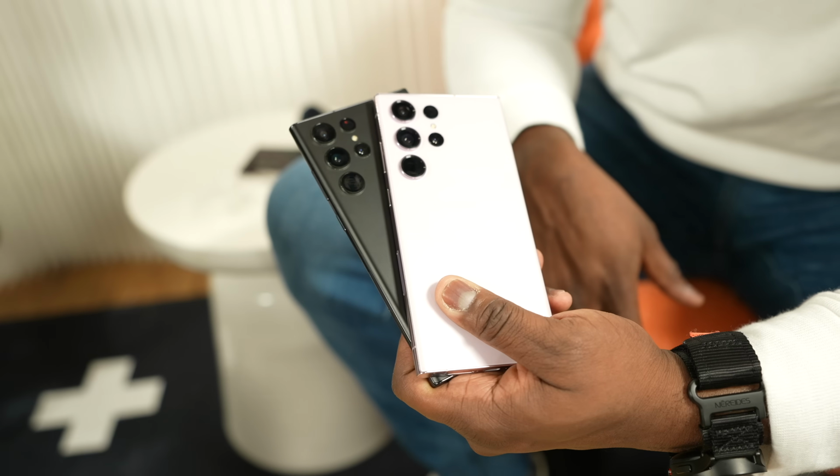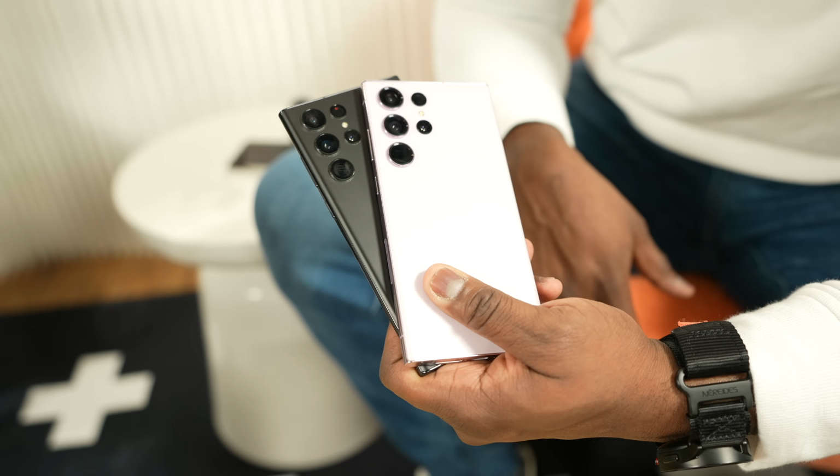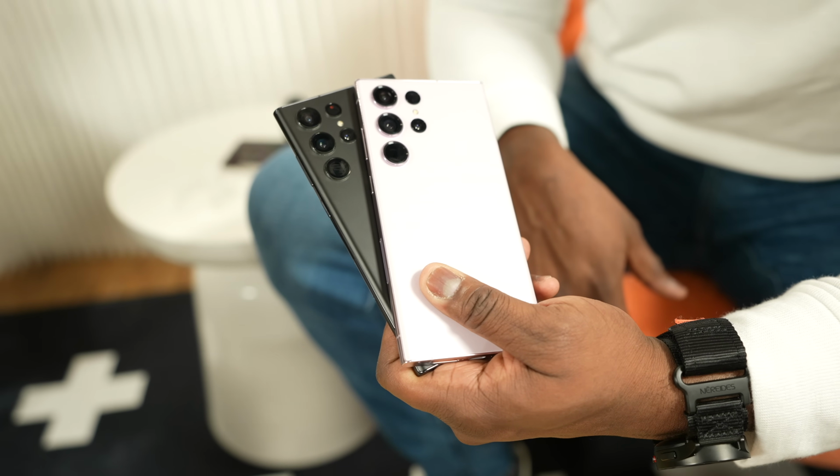I'd say the S23 Ultra is an increment over the S22 Ultra, which was an increment over the S21 Ultra. So in my opinion, if you're coming from an S22, going to an S23 doesn't make sense. But if you are coming from something like an S20 Ultra, S21, or even the Note 20, then of course, this is going to be a great upgrade for you. I always say year over year, it doesn't make sense. You should always wait an extra year.